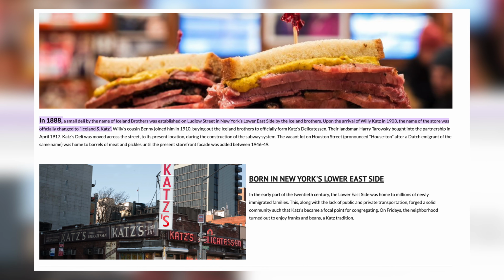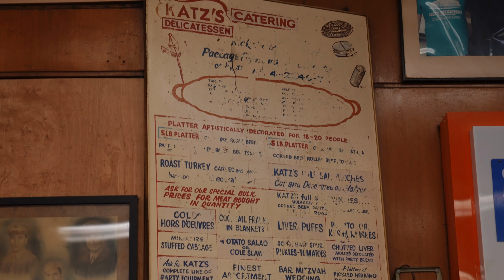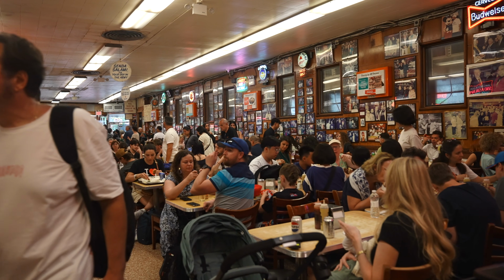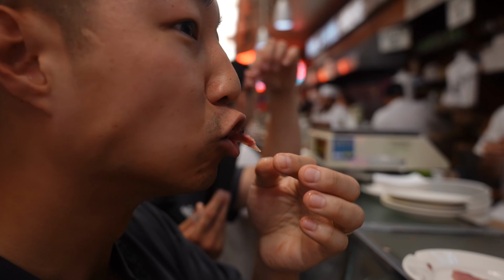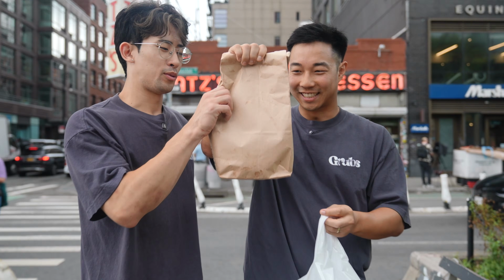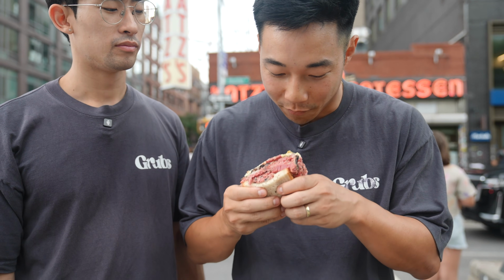100 times more expensive. So interesting fact, this place was actually originally called the Iceland Brothers. It was a small deli out here, but then somebody named Willie Katz came and took over the business in 1903. So that's when he turned it into Katz's Deli. All right, guys, we got the goods. Look how much meat there is. Oh my gosh. Let's dig in.